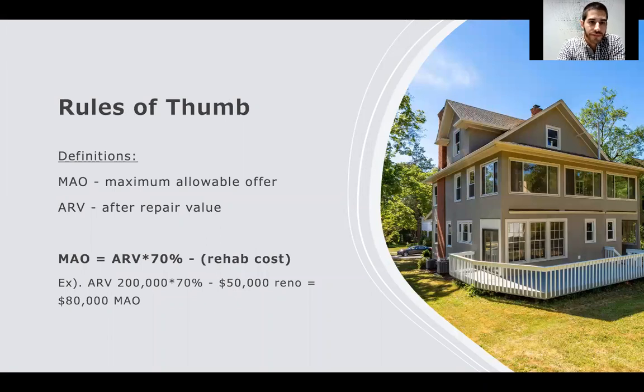Next, I want to touch on some rules of thumb, and these are some of the financial metrics that you want to look at when you're evaluating a flip deal. A couple definitions. I'll take us back to one of the first pages, where we talked about the MAO and the ARV. MAO is your maximum allowable offer. So basically, that's the highest that you can or should offer on a property, where you'd be comfortable buying the property at an absolute maximum to make the deal still worth doing. Your after repair value, another way of thinking about this, is your sales price. It's what you're going to sell the property for at the end of the day.